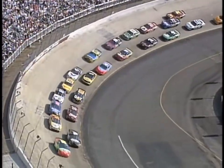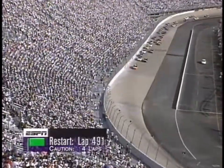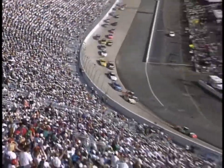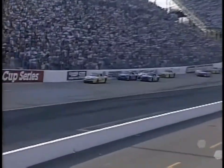Go, go, go, go. They're all hoping to beat Dick Trickle down in that first turn. Jeff Gordon did. Terry Labonte, he got by him pretty good. Jarrett wasn't held up too much, but Jeff Gordon got a big lead.